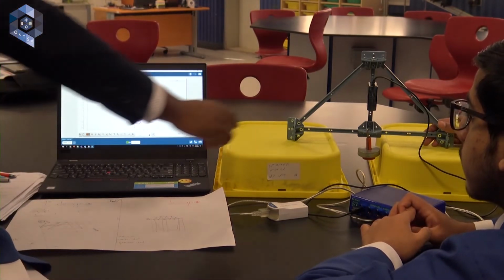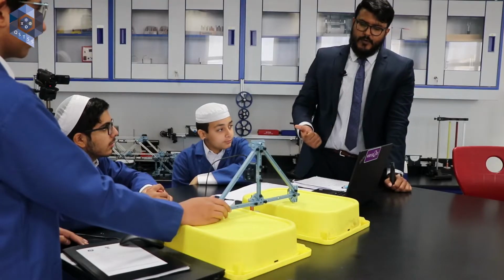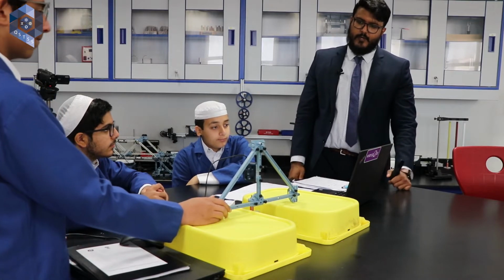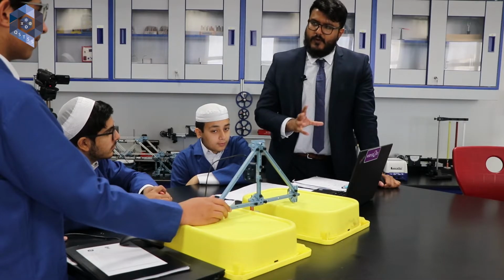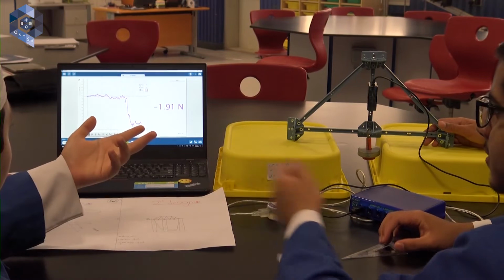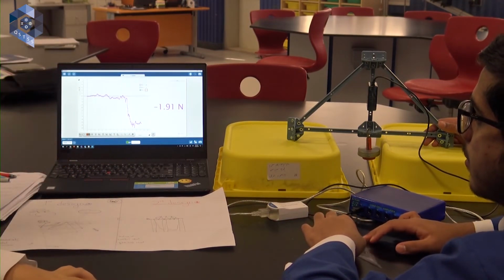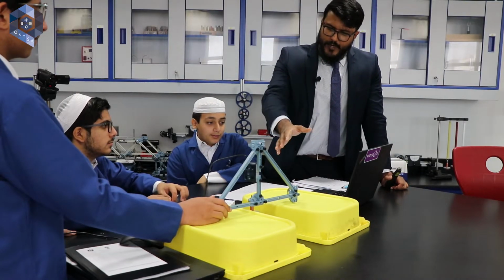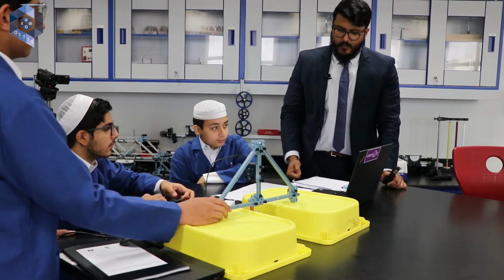So what I want you guys to do now is move the load cell here and then confirm if it's going to be tension or compression. If it's compression, what should the value of the force be? Must be positive. Excellent. Well done, boys. And when we looked on our simulation, which colors were representing compression? Remember, compression was blue and tension was red. So from the simulation, we can understand where we're going to find compression, where we're going to find tension in your design. Okay, well done, boys. Excellent work.